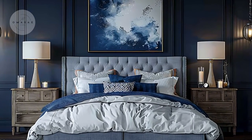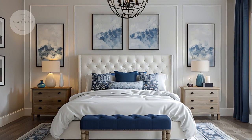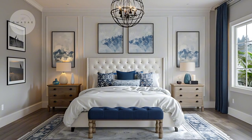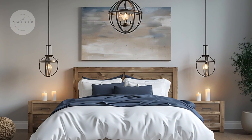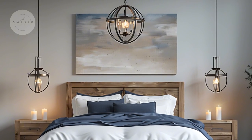In the bedroom, opt for bedside table lamps with soft, diffused shades that provide gentle illumination for a restful ambience. A statement pendant light or a modern chandelier with warm tones can serve as a focal point while keeping the overall light level soft and soothing.